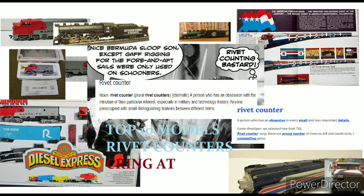Gamers. And today we want to talk about the top 10 models that riVeT is cringe at. Yes, we are going to talk about the top 10 models that riVeT is cringe at.